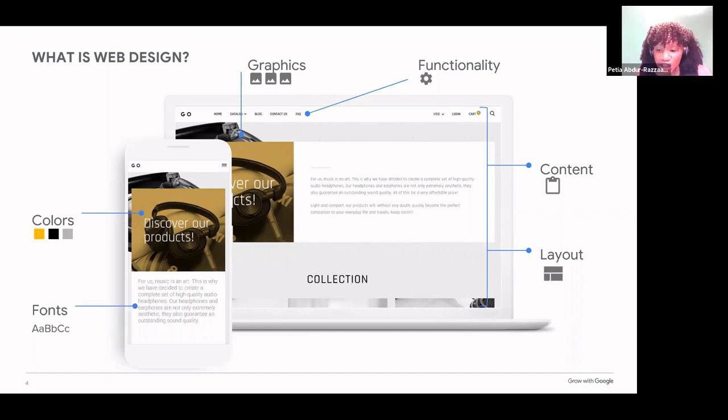The web design should lay out a set of guidelines that keep all of your web pages consistent with regard to colors, font sizes, styles, and of course, the types of content that will be shared.